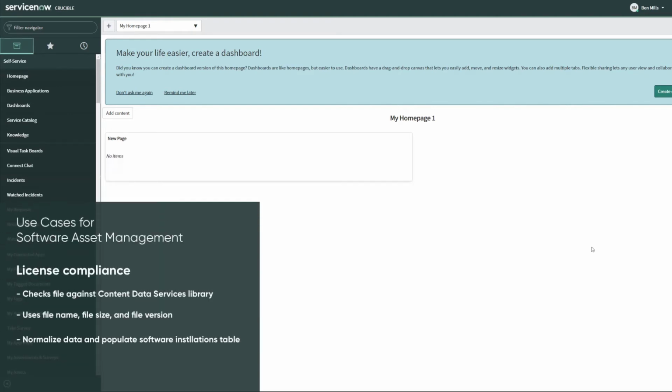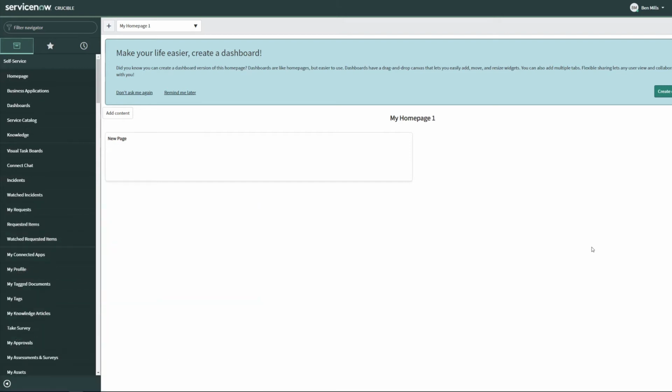There's the license compliance side, in which case the file that was discovered is going to be checked against content data services. It's going to use the file name, the file size, and the file version to make a match in content data and then normalize that file into the software installation table so that it can be consumed by SAM Pro to do reconciliation.